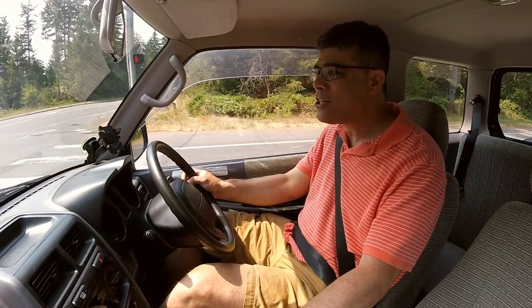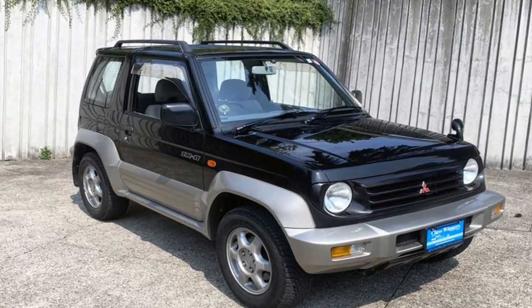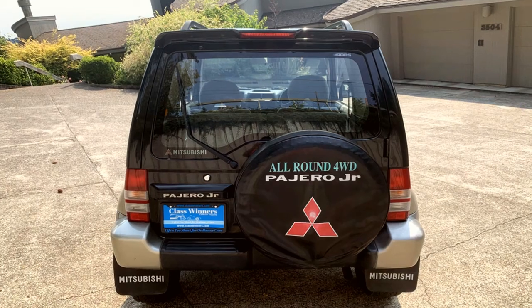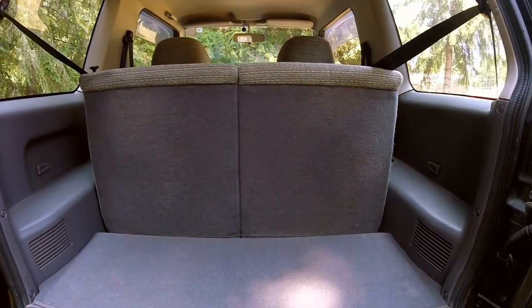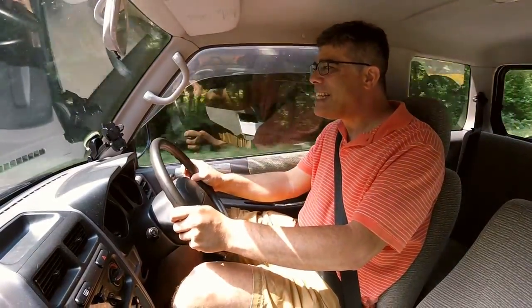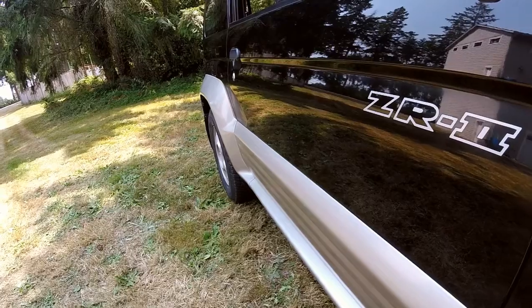But today we're actually not driving a Pajero Mini. We're driving its big brother, the Pajero Jr. Now, unlike a lot of big brothers who give you wedgies in front of your friends or just try to make you feel like you're stupid all the time, the Junior looks at its mini little brother and says, hey, you do you. I may look like you, but I'm gonna do me. I'm a little more grown up. You see, this has got a larger engine. It's a little bigger, and it's a little more capable.